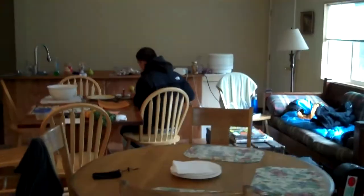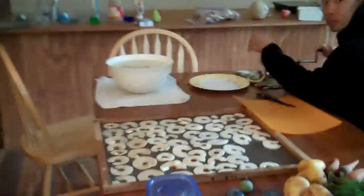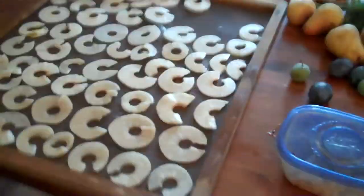This is Leslie and her new favorite cat, Cheddar. He's a rascal. He's always causing trouble and knocking stuff over. But today we're finishing the preserving of the Asian pears that we picked yesterday. These beauties.